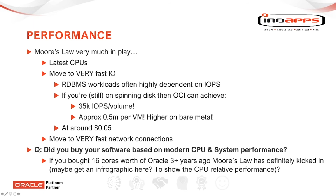The final area I want to talk about is performance. So clearly when we're modernizing, in this case we're talking about cloud, but it's equally true in many cases if we're modernizing on-prem, Moore's law comes into play. We're talking about moving to the latest CPUs. If you're coming off of old CPUs from 4 or 5 years ago, you're clearly going to go to a more modern CPU architecture and get a benefit from that.